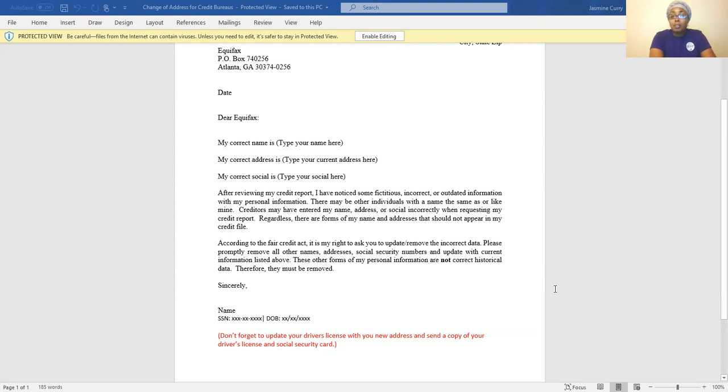All right, this is what the change of personal information letter looks like. Go to the 724 private group and you can get access to this for free.